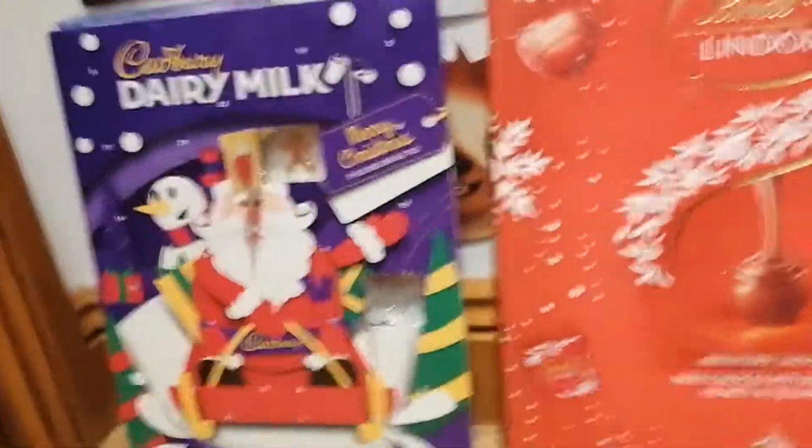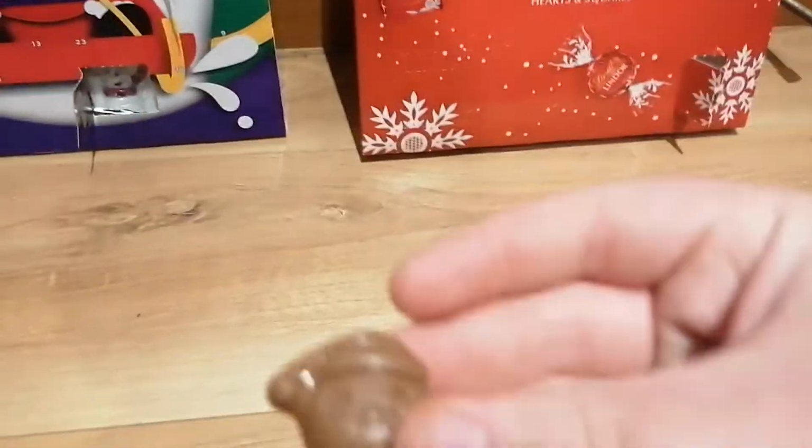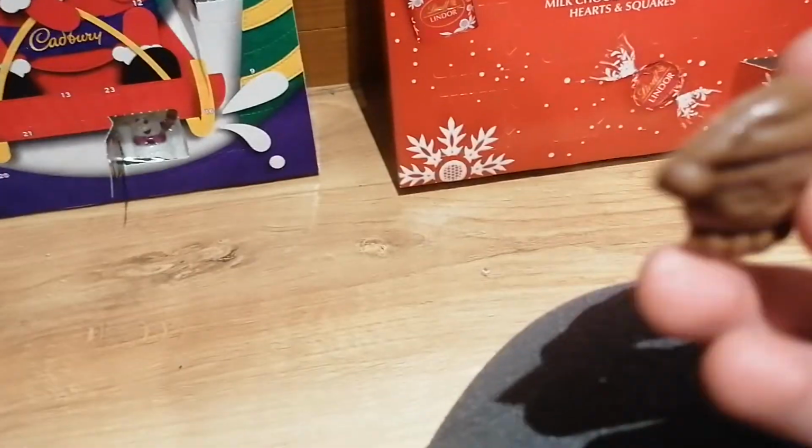Let's get started. So, there's day three, and now let's get this open. We have a picture of the North Pole and the snowman. And we have a chocolate snowman, which looks pretty cool.